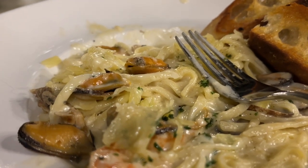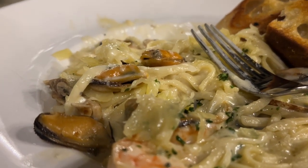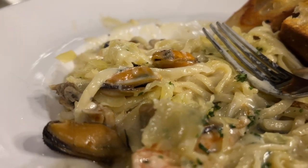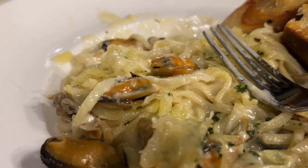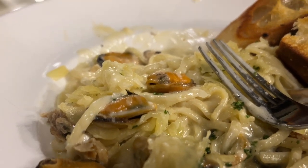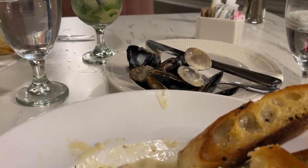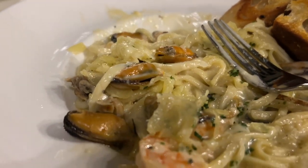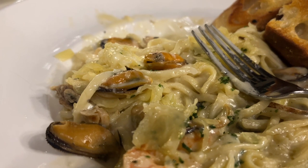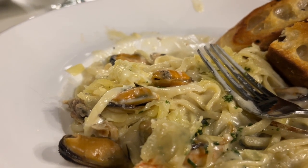So I got the shellfish pasta, and it came with clams and mussels and shrimp. And you can see my pile of shells over there. So it came with a good amount of shellfish in there. And so far it tastes really delicious.